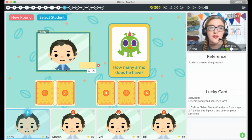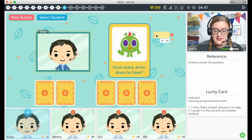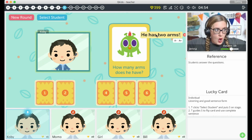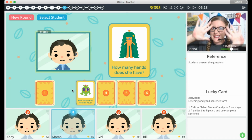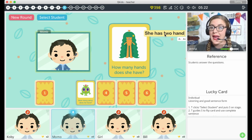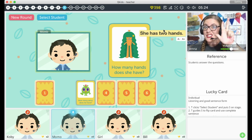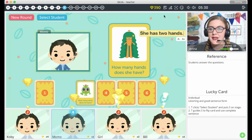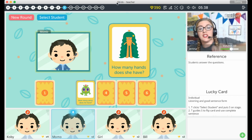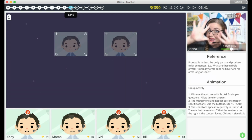Now, this is a good time you can use your text board. They need help making a sentence. They'll probably just say 2. He has 2 arms. How many hands does she have? 2. She has 2 hands. Good, very good. Give some diamonds. They want you to give like 60 to 80 diamonds per class, so make sure you're pushing that diamond button.